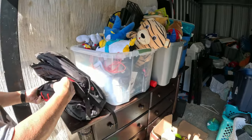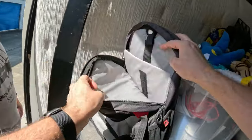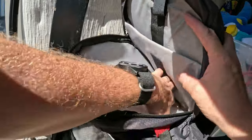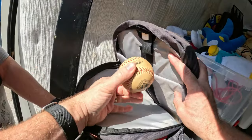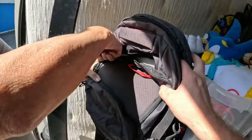All right, now I got the camera strapped on. I can use both of my hands. Little backpack here, and Ann says there's baseballs in there. Oh, there they are. I was about to say, where are they at? All down in the bag, a whole bunch of baseballs. And it sounds like seashells in the front there.